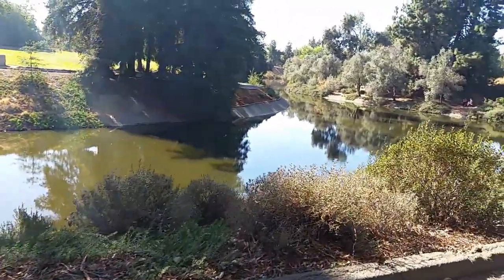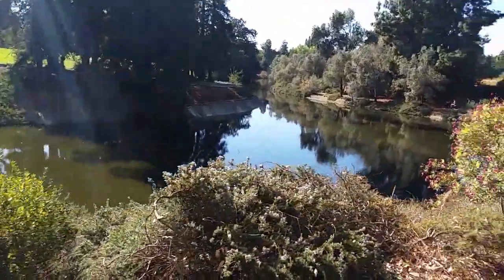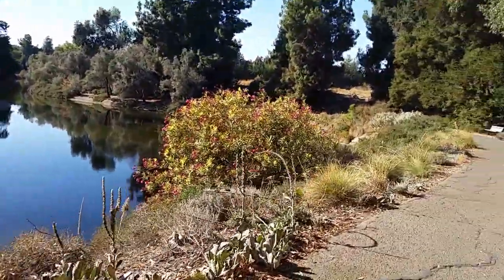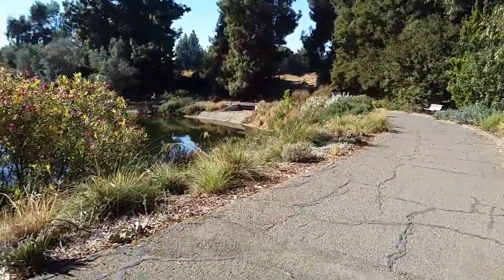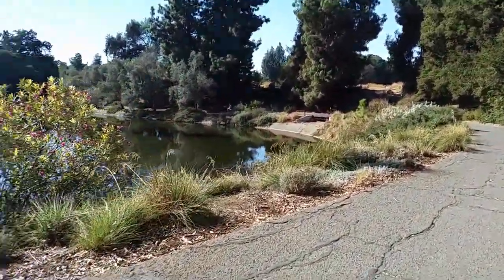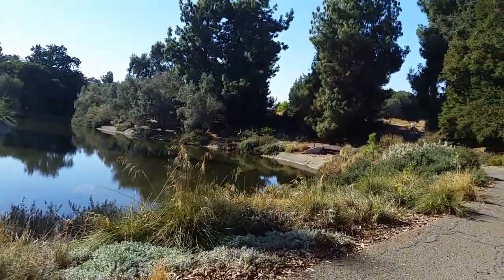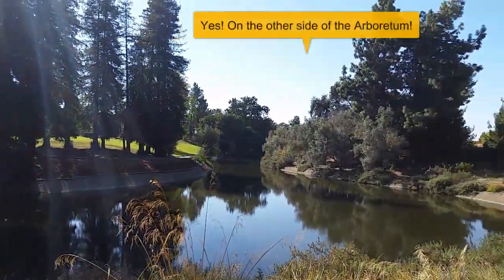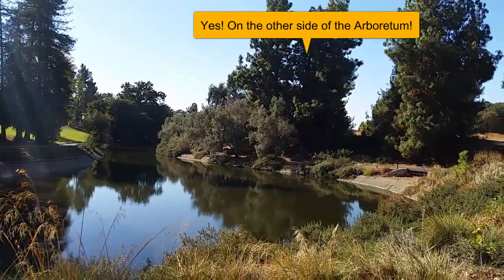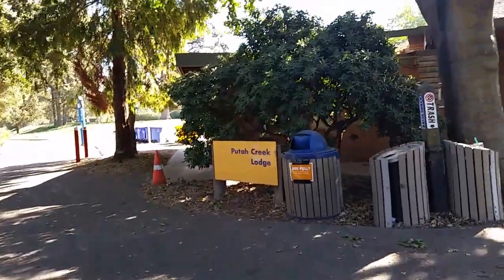Okay, I'm totally away from the campus now, and I'm actually heading home, but you know, I had to pull over one more time. This is a beautiful little walkway along the Pewter Creek, and not really sure where I am, if I'm near the Arboretum. It looks like I might be near the Arboretum, but I'll just head down this road a little bit. Oh my goodness, there's a lodge here? It says Pewter Creek Lodge.